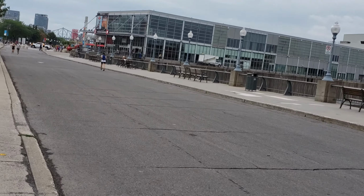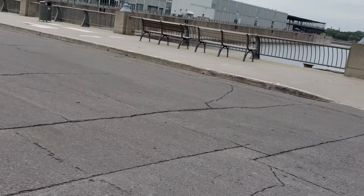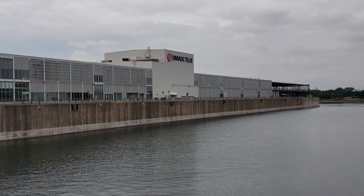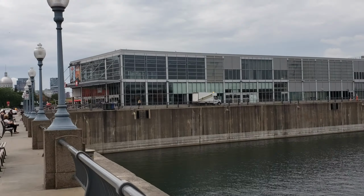And let's get a view of the water here. Here's, of course, the St. Lawrence River. And I'll show you how far down this drop is. Pretty far, pretty steep. And of course you have your seagulls and your other marine birds.